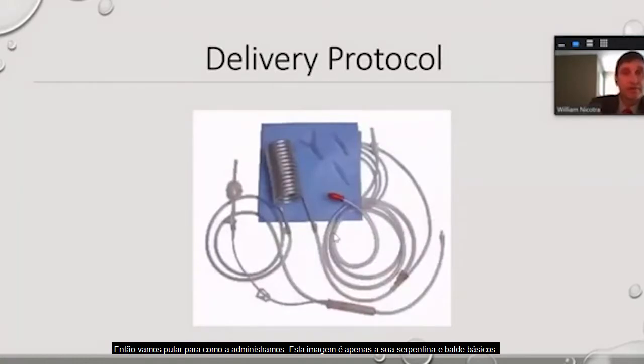So let's jump into how we deliver it. This picture is just your basic coil and bucket, a system that a lot of us are familiar with and have used in the past. And I put that there because that's all you would typically need to deliver Custodiol HTK. And I'd like to mention that it's unnecessary to adjust what kind of equipment that you use.